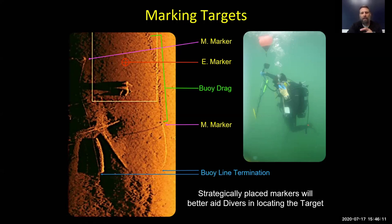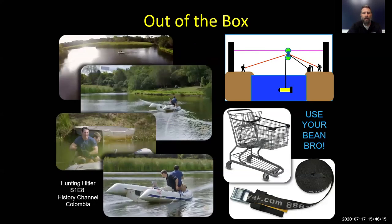If there are any other questions on marking targets, please place them in the comment box. All right, so now let's talk a little bit about out-of-the-box searching. How do we search areas that you can't get a boat into, or that you possibly wouldn't imagine a towfish going to, right? The first one I'm going to talk about is a stream of pictures on the left-hand side of your screen.